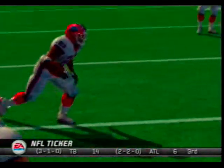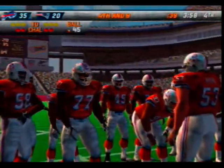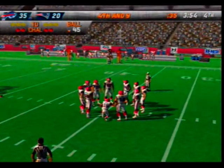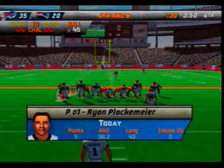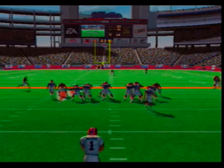Well, that didn't cut it. Now they're looking at fourth down. And they made the decision to just keep it on the ground, take time off the clock, not force anything. This is a luxury of being ahead. Number one will come in now to punt it away.